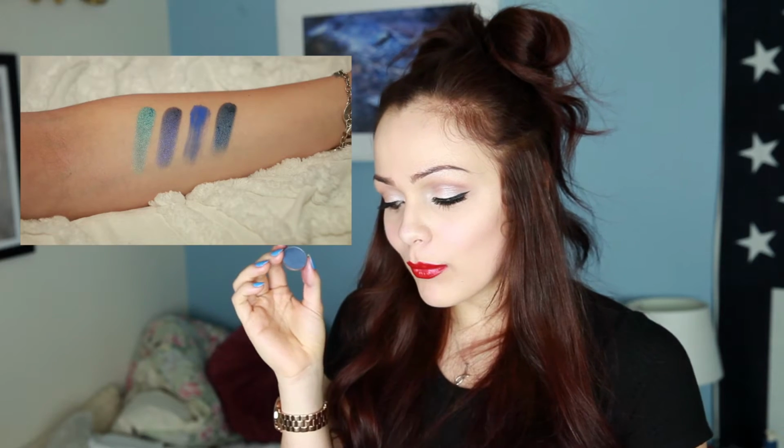This is Neptune, and it is a bright, bold, matte blue. This next color is Nautica, and it reminds me of the ocean. It is a dark, metallic blue, and this one is probably my most wearable blue that I have. I might throw this into my daily use palette to try to convince myself to use it, because it's really not that scary, but it's still kind of scary.